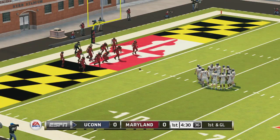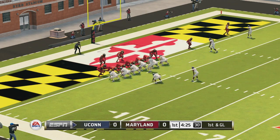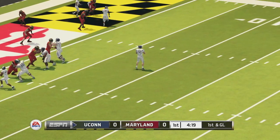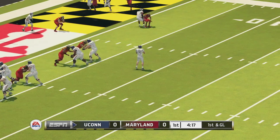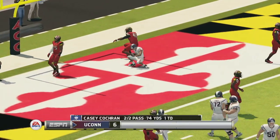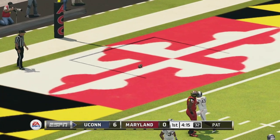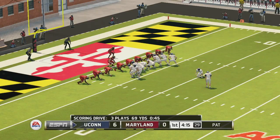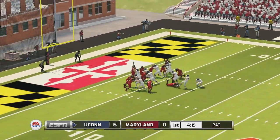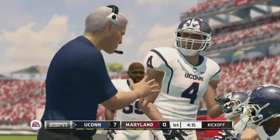First down. They're inside the five. They're trying to stop the run here with a goal line defense. Now he's scrambling. Play action pass, touchdown! Hits the PAT with a three-play, 70-yard drive, and it's good for 7 points.